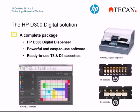So what is the HP D300? The D300 is a complete solution. It includes the actual dispenser itself. It includes a powerful and easy-to-use software package, and also the T8 or D4 cassettes, which are used to actually do the dispensing.